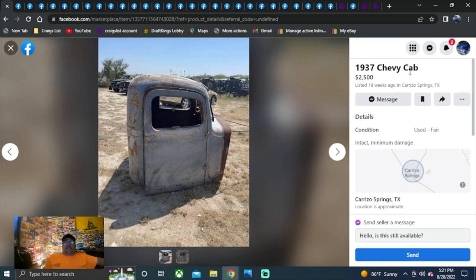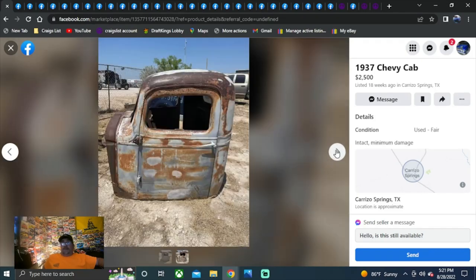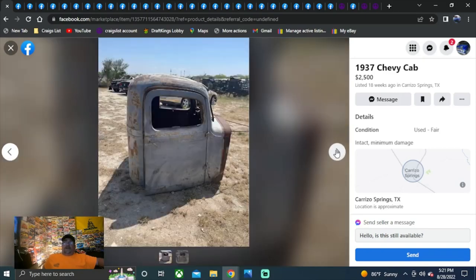1937 Chevy cab. That's what we're going to start off with for $2,500. It's listed 18 weeks ago in Texas. So if you want to find it, go to Texas, punch in 1937 Chevy cab. It'll come up. It's been on here 18 weeks, two photos of it. And yeah, that's the cheapest thing we found to start this 37 Chevy truck search.